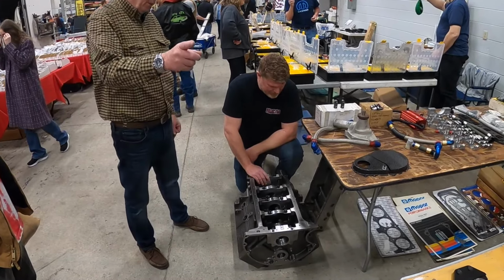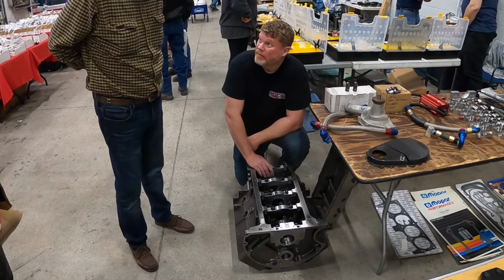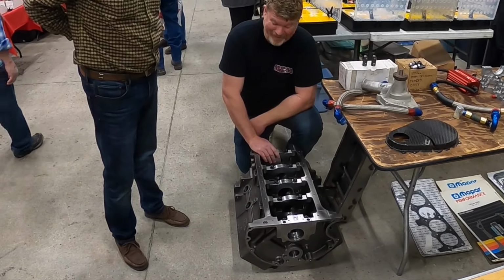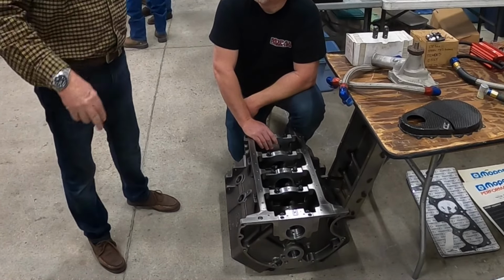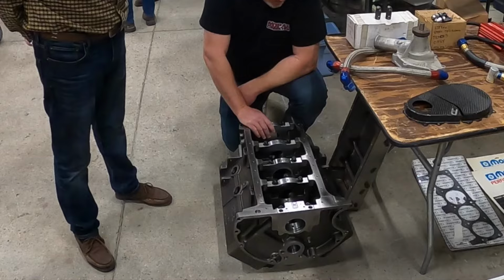Yep, 100%. The small block, we go to 4.250 cylinder bore. That's outstanding, which is a really big bore. It certainly is, for a small block. Many of those at 4.250 with good success.